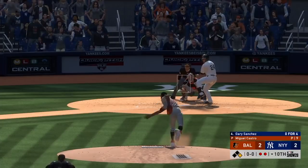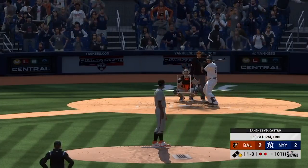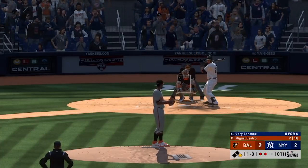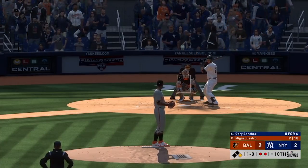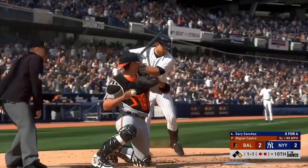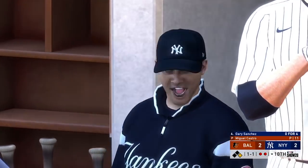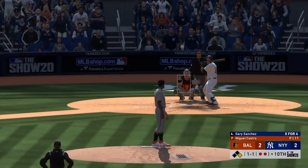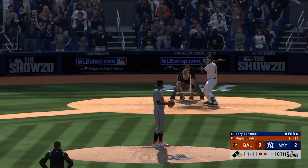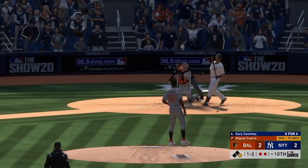Here's the first pitch. Ball one, no strike. The 1-0. You can clearly see that the hitter didn't like that strike call, and his manager didn't like it either, as he's given the umpire an earful from that dugout. Possible winning run stands at first with two out here. And it's 1-2. One and two.